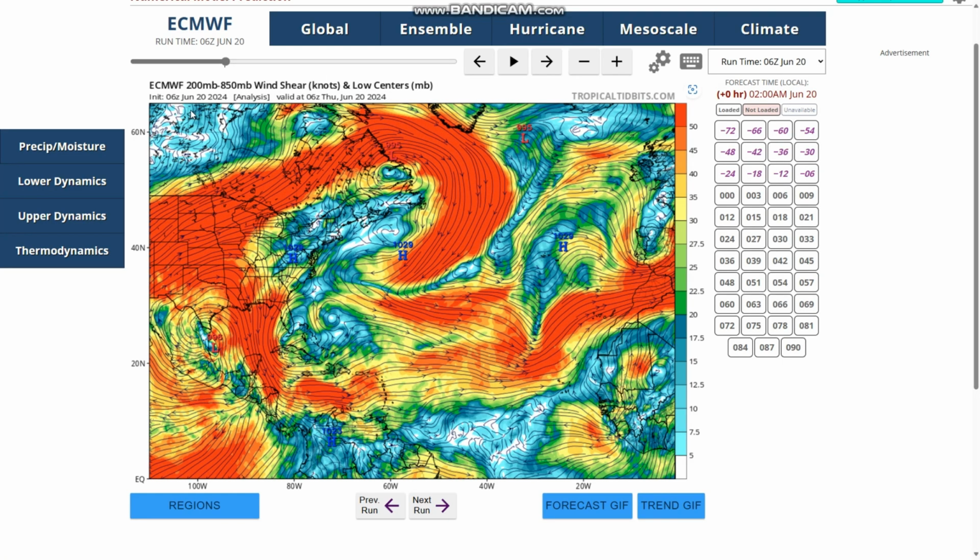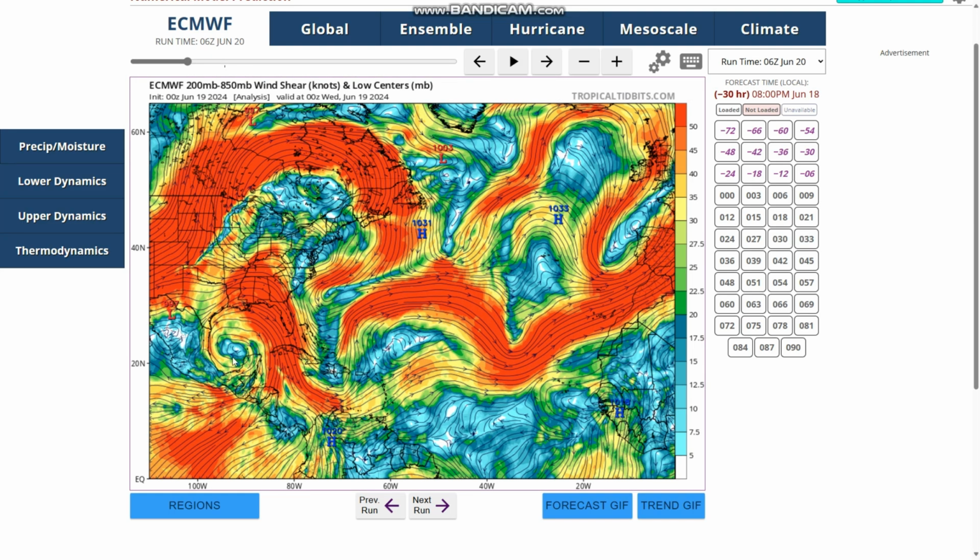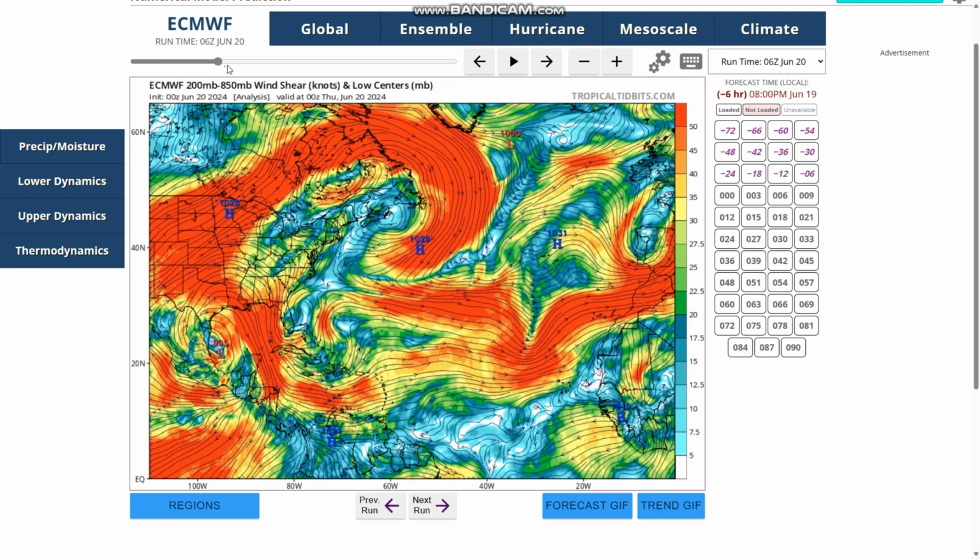Like I said in the last video, the wind shear is going to be playing a big part. The less wind shear we have, the more likely storms will form, just because all the ingredients are in place, but the wind shear is not letting them develop. Every single system that is developing right now is because there's no wind shear. For example, Alberto formed because there was no wind shear.